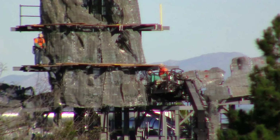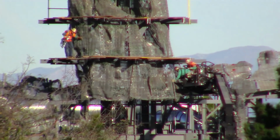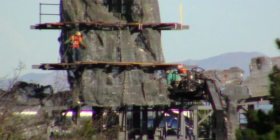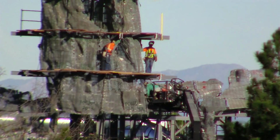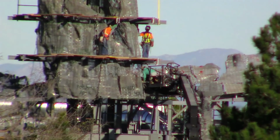Now he's aligning the form with an adjacent form. The workers are attaching the two forms together by using a tie wire.